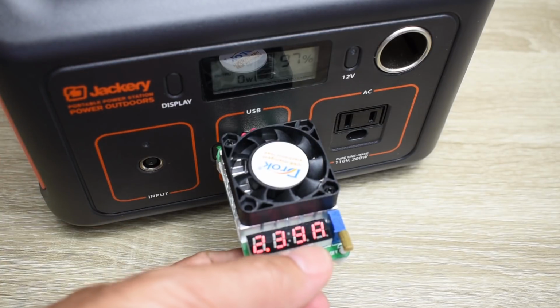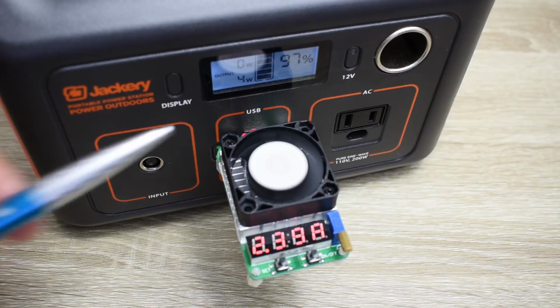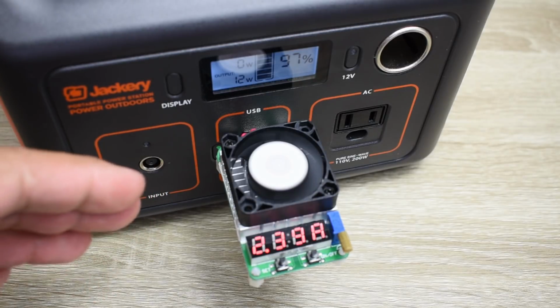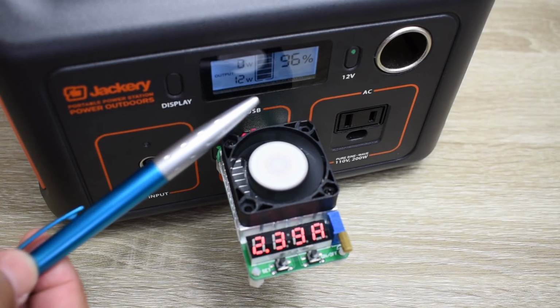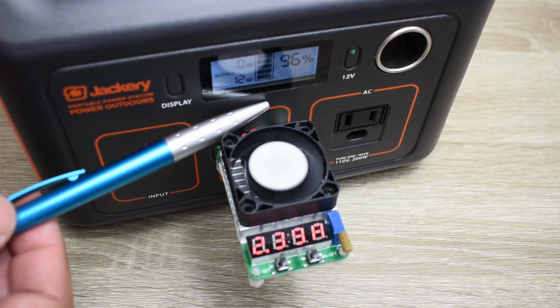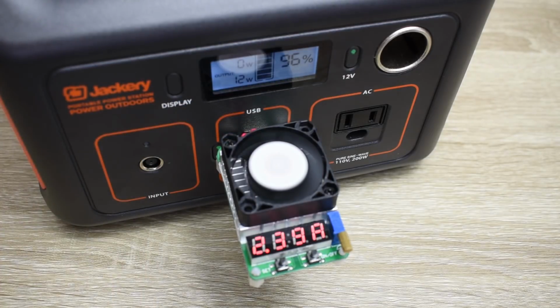Power's on, active. And you should see this come all the way up in a minute. There it goes. Let me let this sit for 20 minutes, come back, and we'll make sure that this port can also handle the load. Okay, 20 minutes has passed. We're still at 12 watts, and you can see we dropped to 96%. So this entire USB port works just fine. Now let's take a look at the accessory socket.